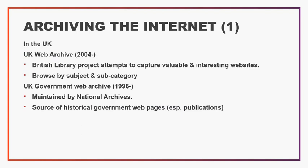Time to talk about the internet. A lot of material is produced today that has never existed in any physical format. The question of how to archive materials that have only ever existed in electronic form, particularly on the internet, is a difficult one, but one which will need to be addressed. Here are a few sources of archived internet content. In the UK, there's the UK Web Archive, which is a British Library project that has been running since 2004 and aims to capture what are described as valuable and interesting websites that can then be browsed by subject. In terms of official publications, the UK Government Web Archive is a source of historical government web pages and publications.